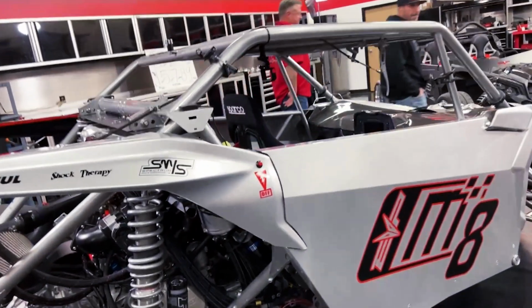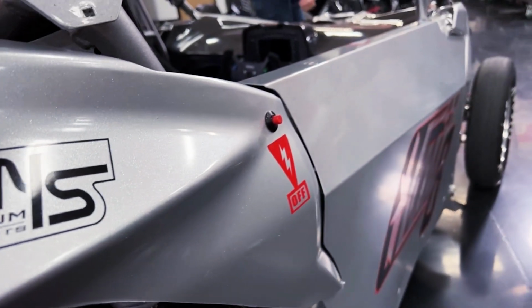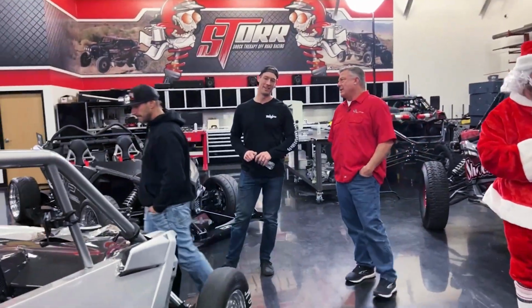I didn't ask that question, but what is this button right here for? It says off. That's the oh shit button, but it's outside the car. Well, is that for safety crews? Yes, for the most part. So is that a requirement by rule, or is that just having fun and giving something to do? It's a requirement for Sand Outlaw.